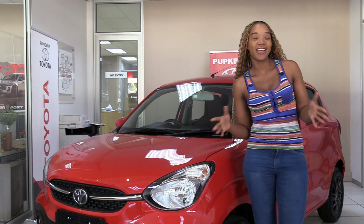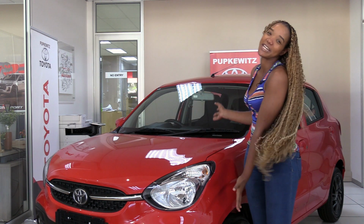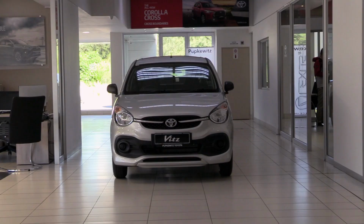Now, you know me, and you know I love me a pink car, but unfortunately, most cars only come in a beautiful cherry red. So this is the baby that we're going to be taking out for a test drive. And to say I'm excited is an understatement. Now, true to my title of passenger princess, of course, I have someone that's going to be with me, telling me everything I need to know about this gorgeous baby. Stay tuned.